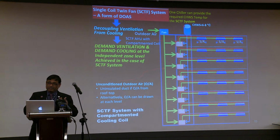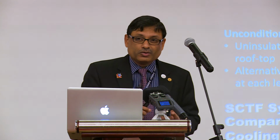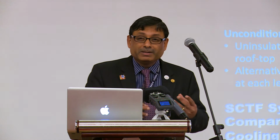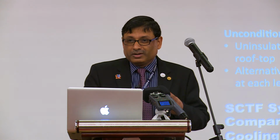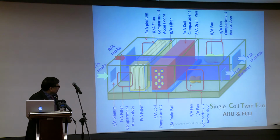The cooling coil is compartmented in two different sections, single chilled water flow, but two different sections, and we distribute the air streams separately. So the green line is ventilation, conditioned outdoor air, the red line is recirculated air for cooling. In each zone, you now have the ability of independently controlling ventilation and cooling. So it's demand ventilation, demand cooling at each occupied zone.